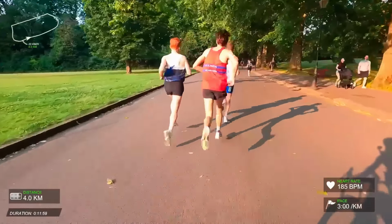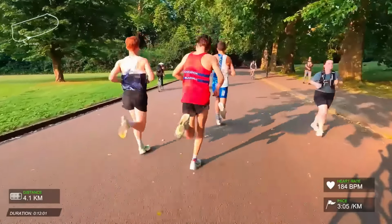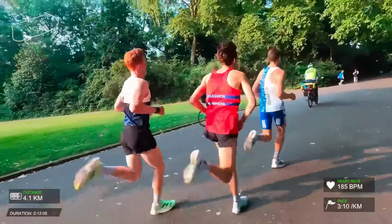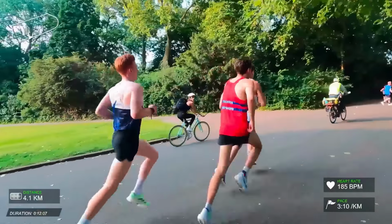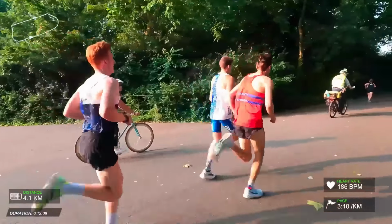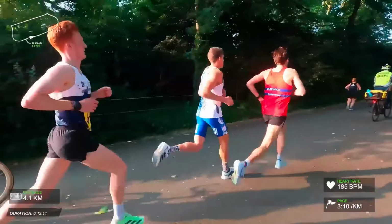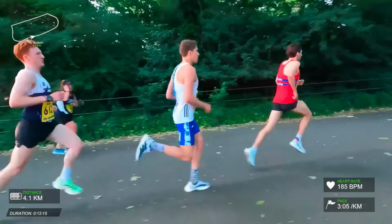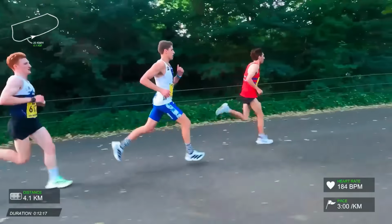Form is dipping ever so slightly, heart rate is through the roof, brain and demons are screaming at you to slow down, but hell no, we don't. This is what I train for, these moments right here. The pace is slowing ever so slightly, and this is a significant moment in the race. For the first time, 82% of the way in, at 4.1 kilometers, someone's come past me.